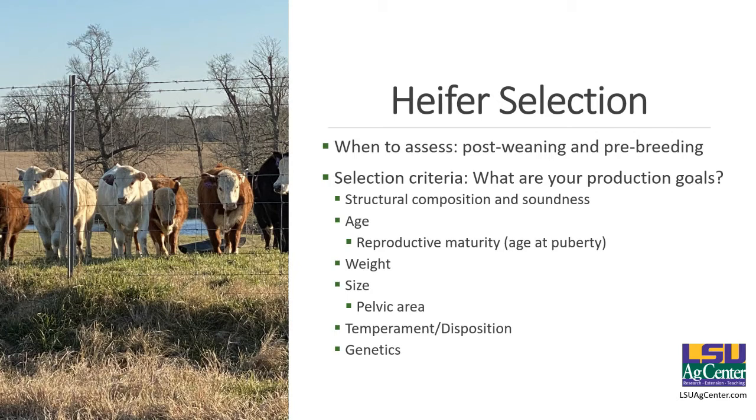So when do we actually go in and look at these heifers and decide who we're keeping, what we're keeping? So we have post-weaning up here. You can do this right at weaning, or you can do it after a backgrounding period. That's why we have post-weaning on there. And then, of course, pre-breeding. So again, as I mentioned earlier, the selection criteria, that's going to fall under what are your production goals.